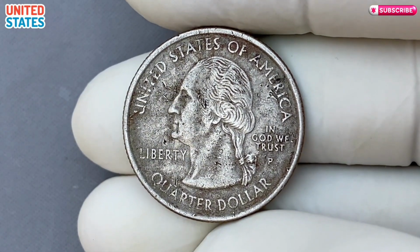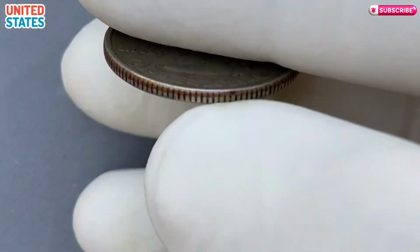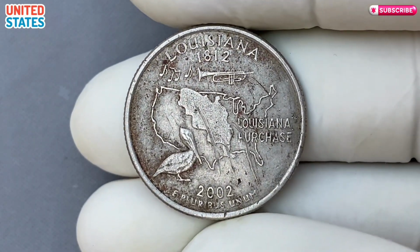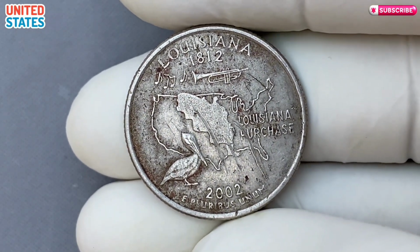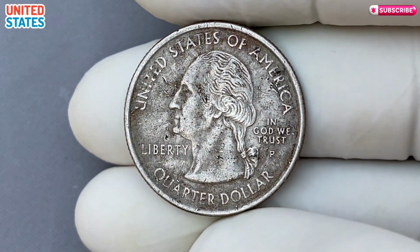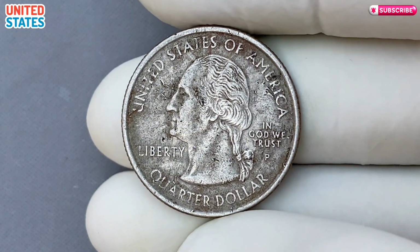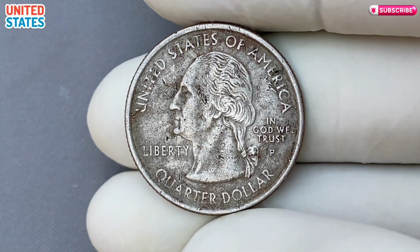This design captures the essence of Louisiana's natural beauty and its place in American history, but what really sets the 2002 Louisiana quarter apart from the rest is the rarity and errors that make certain editions incredibly valuable. Most coins that are released in such large quantities don't really stand out, but the Louisiana quarter has some unique characteristics that have made it a collector's dream.